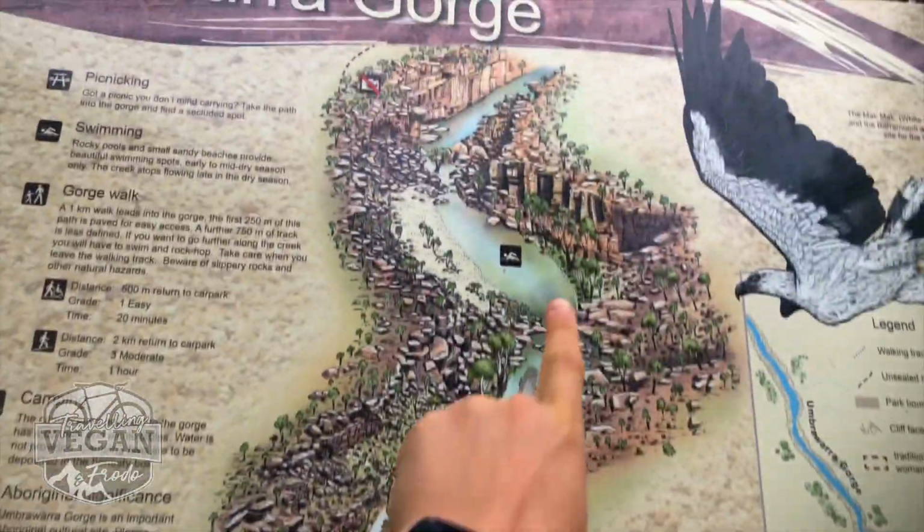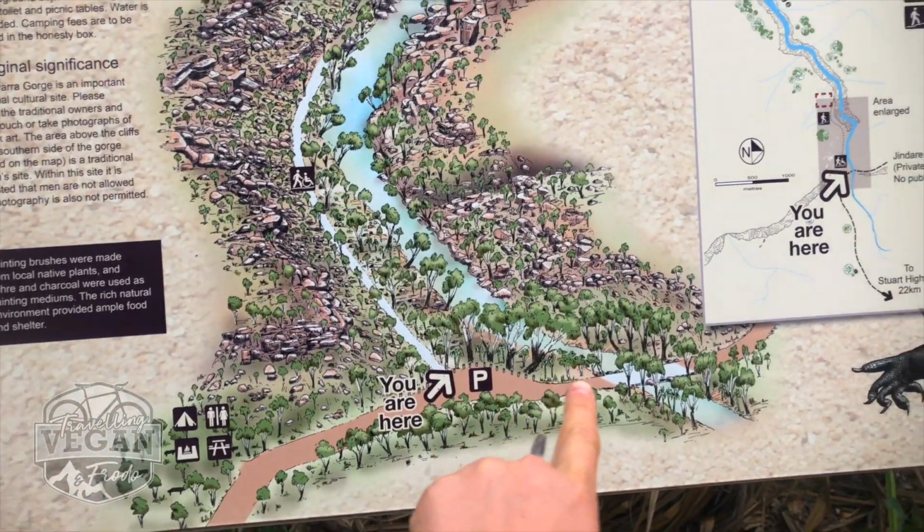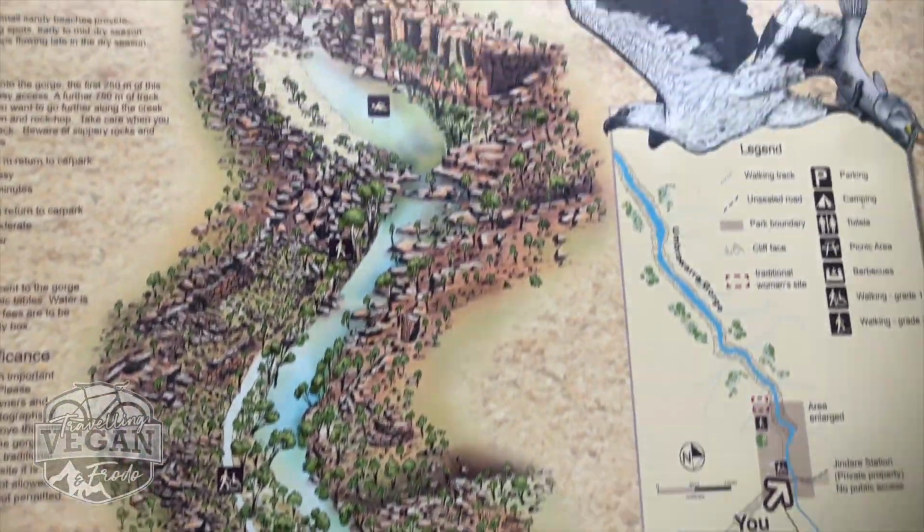Umbrawarra Gorge. You can swim there. You're here. Interesting.